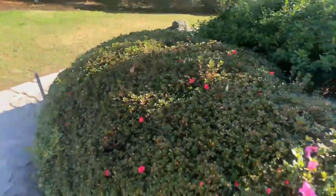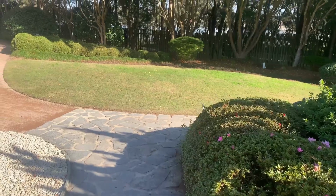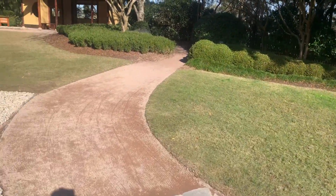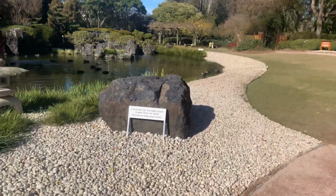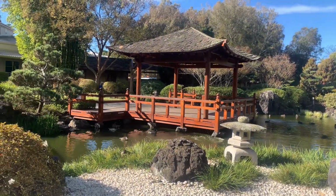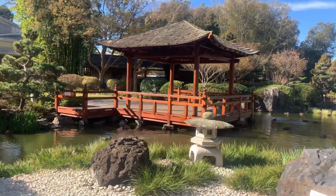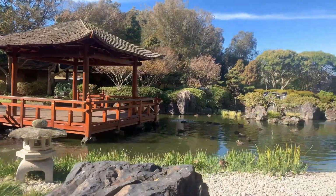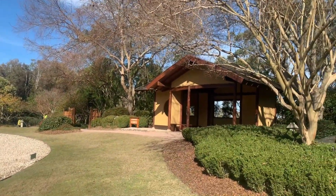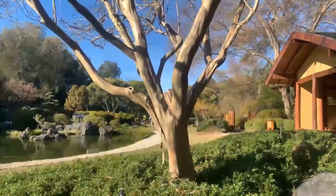So the azaleas are coming out here. Okay, now back to green. So we do have a little bit of a signal issue here. It is bouncing around a little. I'm just going to try and keep in a spot where I get to keep you on. I'm not sure what this tree is, but it's got a lovely texture on the bark.